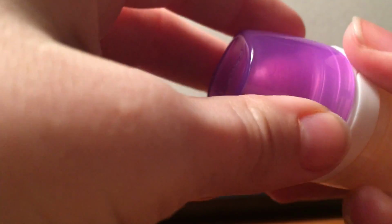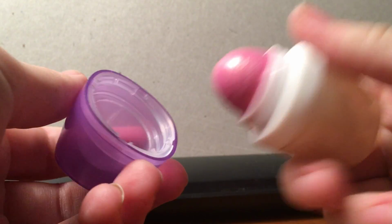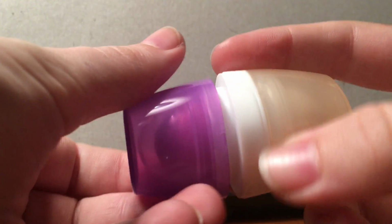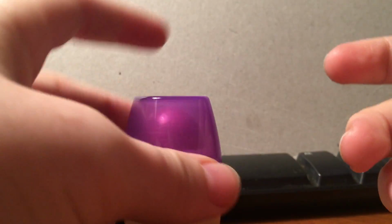This one is a berry shimmer one, which is actually very pretty. It smells really strong, kind of like a shampoo. But when you put it on your lips, it's pretty, and the smell wears off. So, I mean, the scents could be a little better, but it's a really cute design.